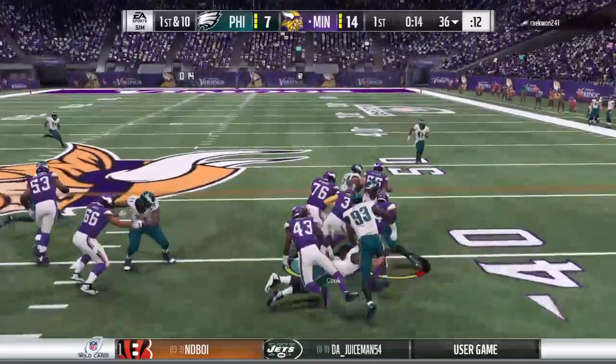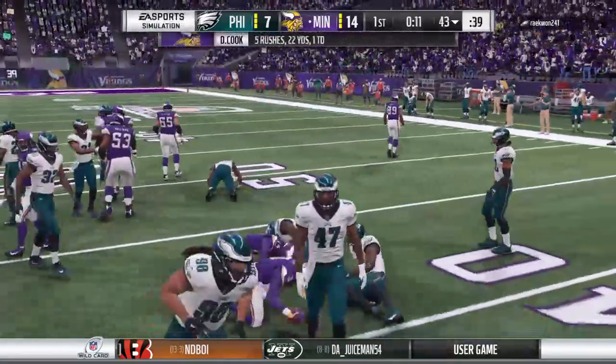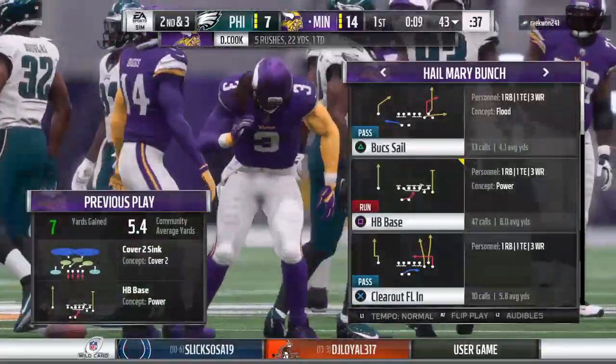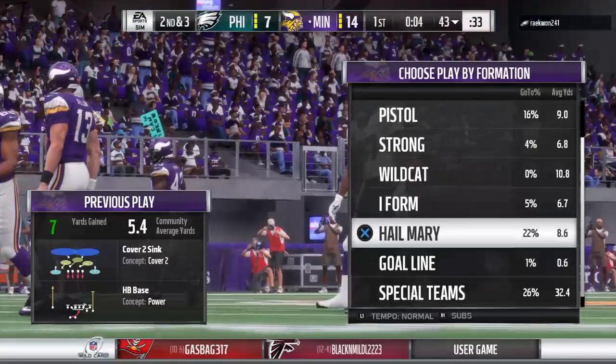First down, here's the run with Cook. And able to break one tackle, but then quickly brought down. But a nice little gain. A solid run on first down. Gain of 7 leaves him with a 2nd and 3.